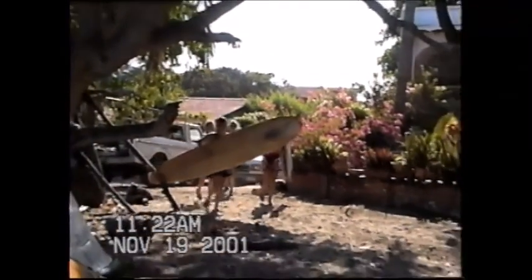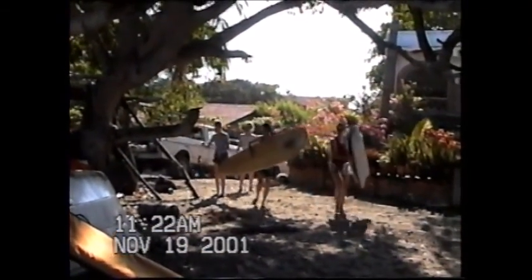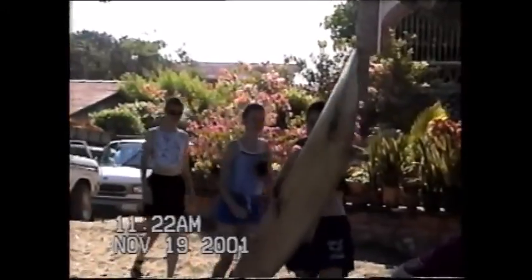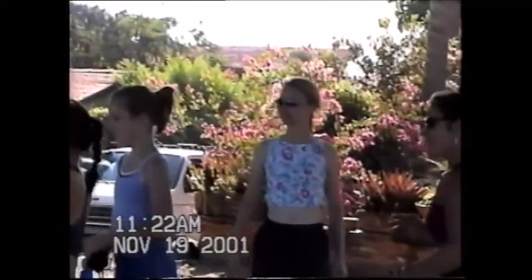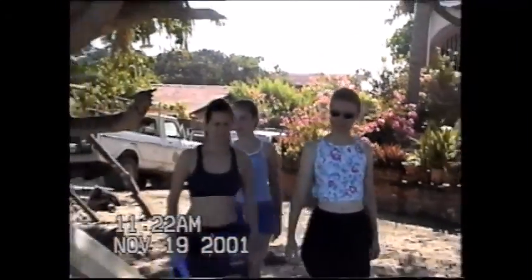Go backwards so we can get a good picture of all the surfers. Here's Allison bringing her surfboard towards us. And Nicole and Holly getting ready for the surfing. And we'll see how it works.